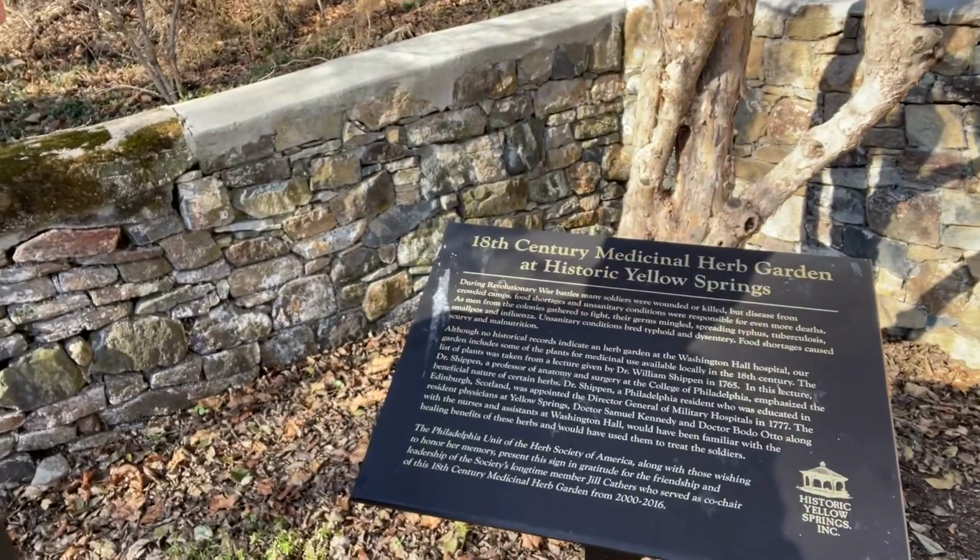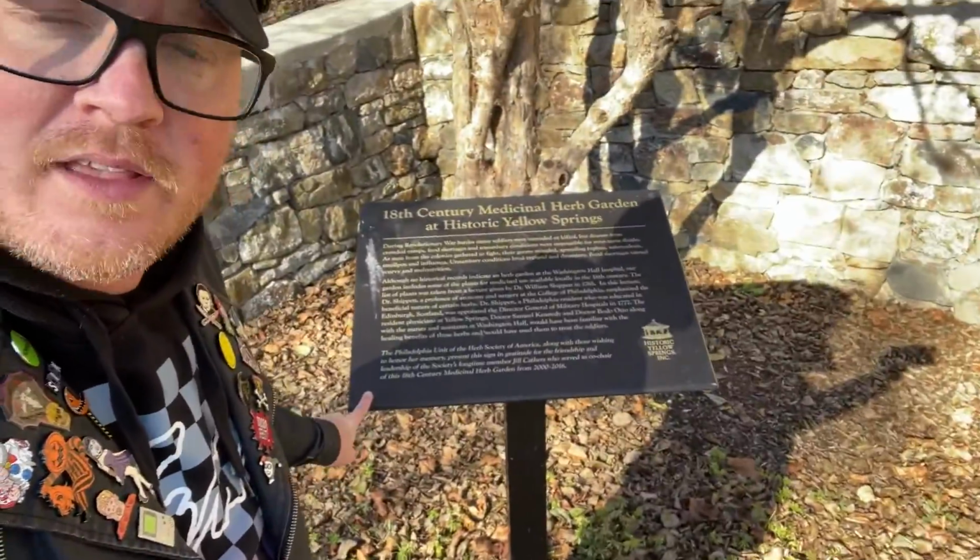Anyway, during the Revolutionary War battles, many soldiers were wounded or killed, but disease from crowded camps, food shortages, and unsanitary conditions were responsible for even more deaths. That is true. As men from the colonies gathered to fight, their germs mingled, spread typhus, tuberculosis, smallpox, and influenza. Unsanitary conditions bred typhoid and dysentery. Food shortages caused scurvy and malnutrition, and so on and so forth. So yes, lots of disease. Disease actually ran quite rampant during the war.